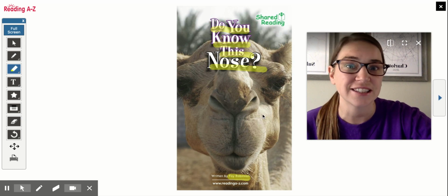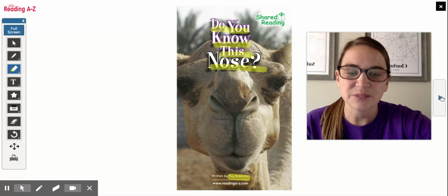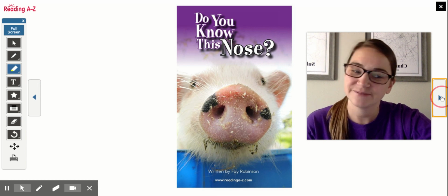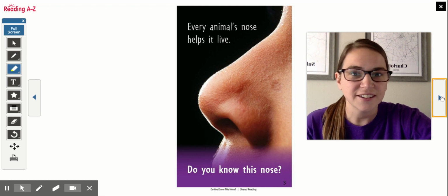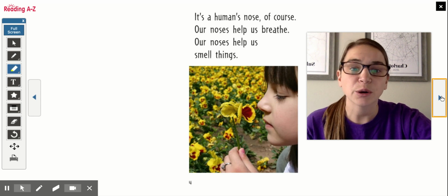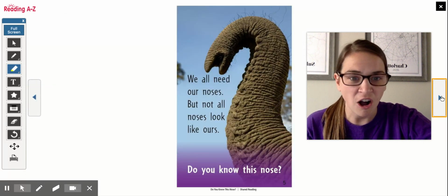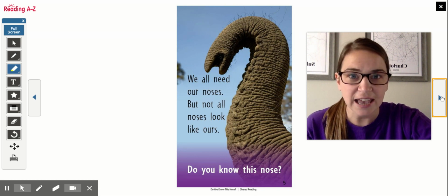Do you know this nose? Ready? Let's read. Do you know this nose? Written by Faye Robinson. Every animal's nose helps it live. Do you know this nose? It's a human's nose, of course. Our noses help us breathe. Our noses help us smell things. We all need our noses, but not all noses look like ours.